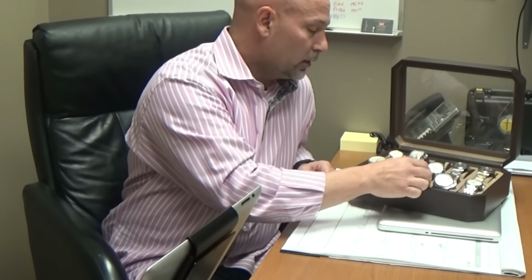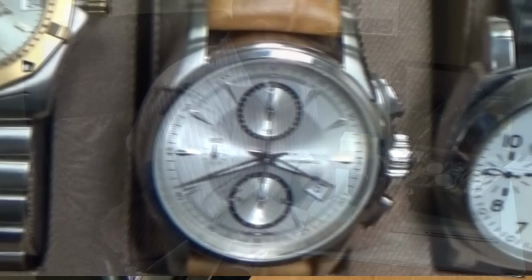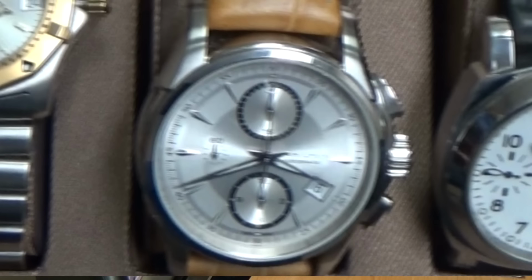This one here is the Hamilton Jazz Master. I don't get to wear this one too often, but it's a good look. Oh yeah, absolutely. Kind of goes good with the jeans. The movement in it, if I'm not mistaken, is the same movement that's in the Breitling chronograph.